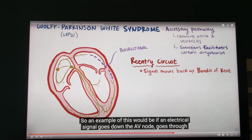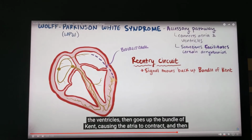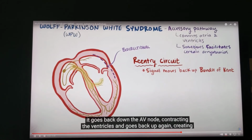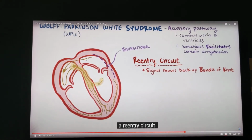So an example of this would be if an electrical signal goes down the AV node, goes through the ventricles, and then goes back up the bundle of Kent, causing the atria to contract. And then it goes back down the AV node, contracts the ventricles again, and goes back up the bundle of Kent, creating a re-entry circuit.